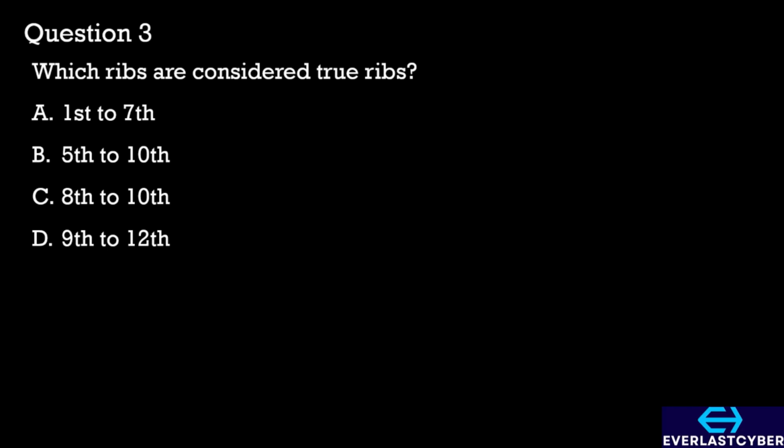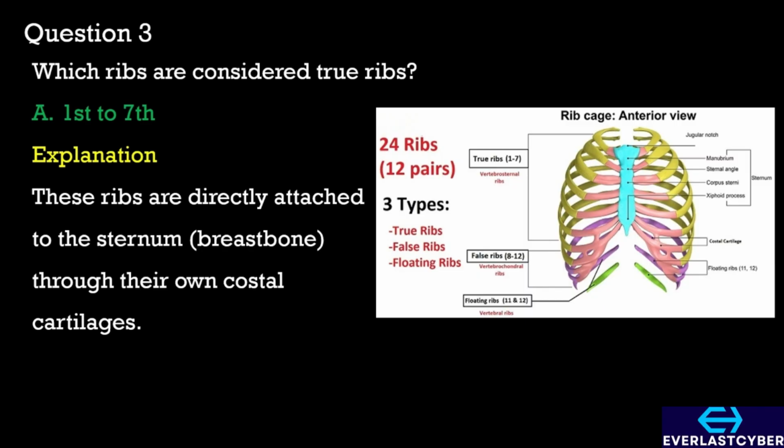The first to seventh ribs are considered the true ribs because they are directly attached to the sternum, which is the breastbone, and they have their own costal cartilages. The 8th to 10th ribs are called false ribs, and they attach to the sternum indirectly through the cartilage of the rib above. The 11th to 12th are known as floating ribs.